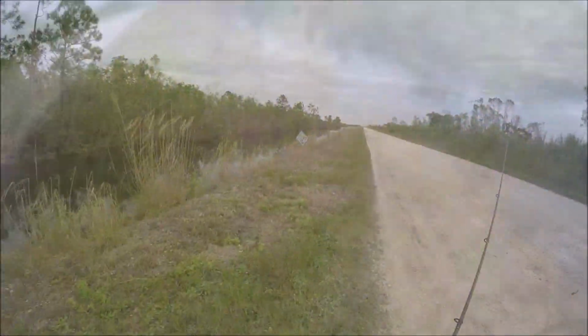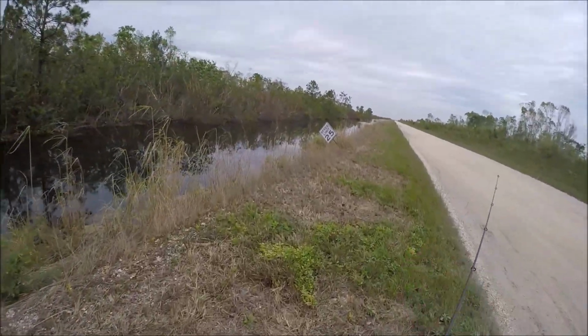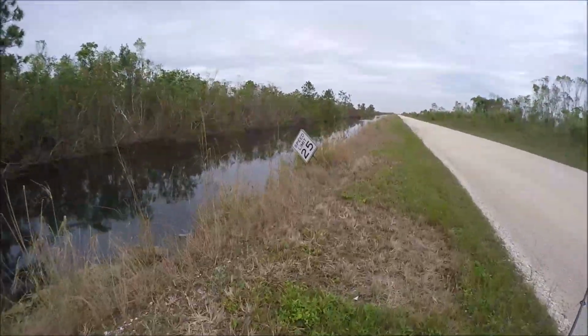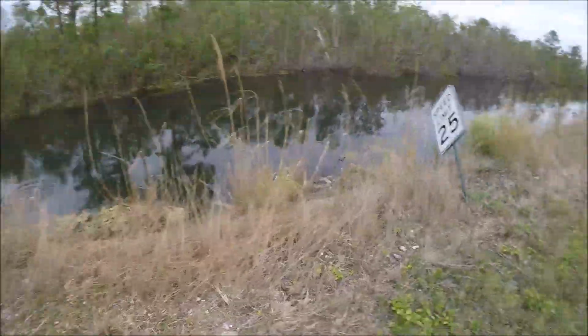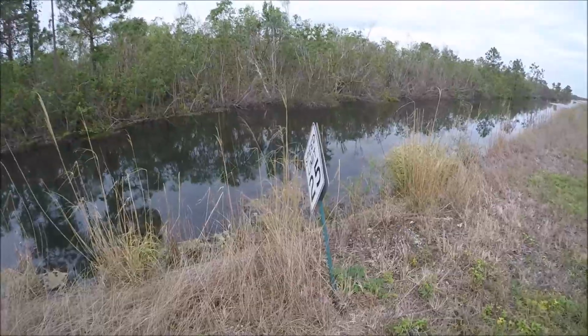Wow. Check this out, you guys. This is the product of Hurricane Irma. That speed limit sign was supposed to be on the highway about a mile back. Look where it's at. And it's stuck deep in there. That's crazy.